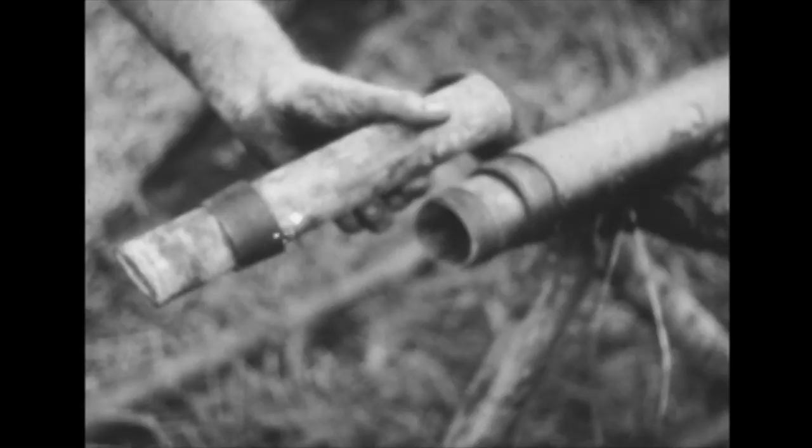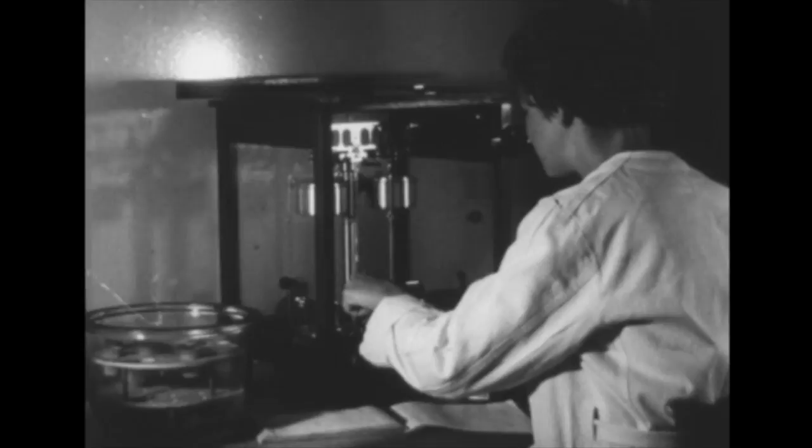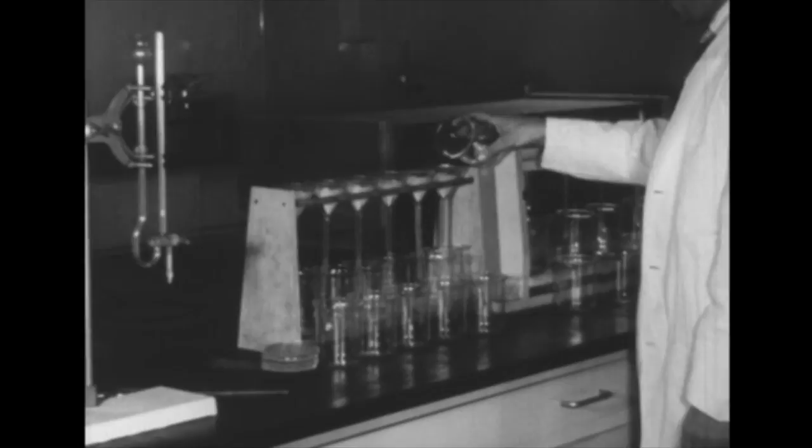At the laboratory, the test portion is ground to a fine powder. A measured quantity is weighed and tested for ash content, sulfur content, and heat value. The resulting report provides a guide for mine development.